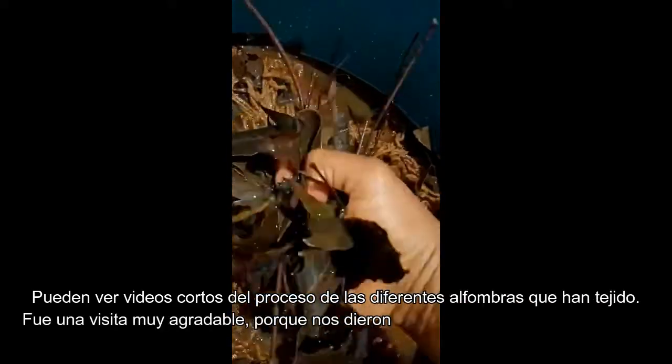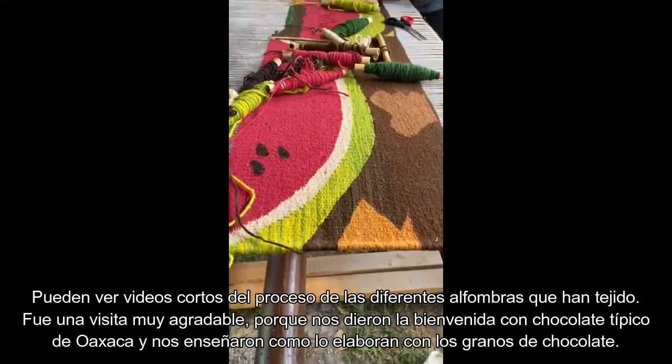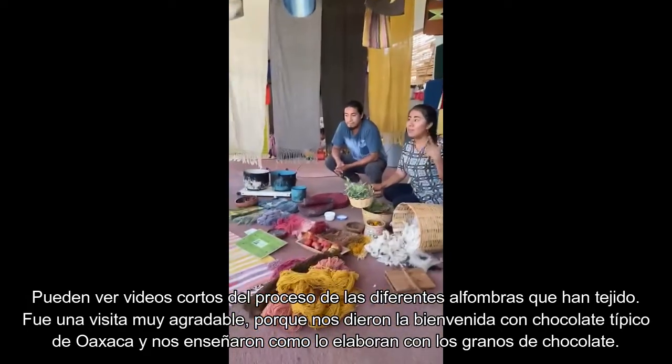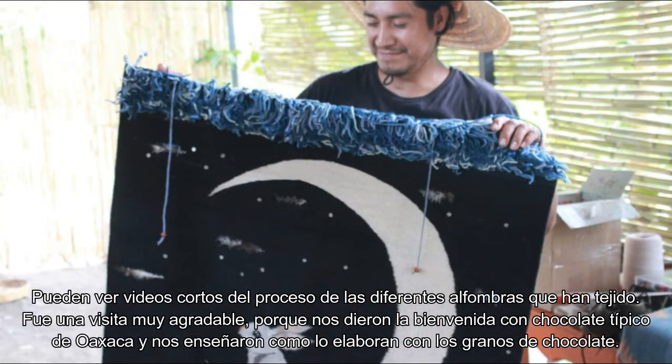You can see short videos of the process and the different rugs that they have woven. It was a nice visit. We were welcomed with typical chocolate, and they showed us how they elaborated it from the cacao beans.